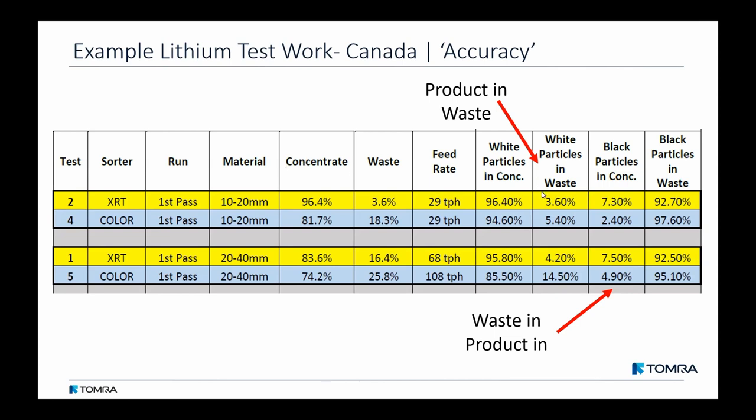You can see in this first row, we've lost 3.6% just visually of the material into the waste. So 96% of the white particles went where they should have gone, and 3.6% went where they shouldn't have gone. Same thing, looking at waste and product. In this case, black particles did go into the concentrate, about 7.3% of them, and 92% did go where they were supposed to go. Again, this is driven in the real world by your business model.